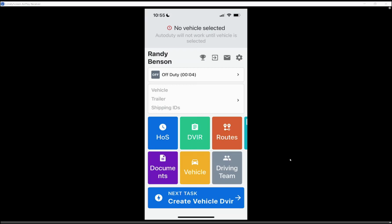All right, guys. Today we're going to talk about editing your logs. Hopefully you can see my screen here. And we're going to talk about what it looks like when you need to edit a log.